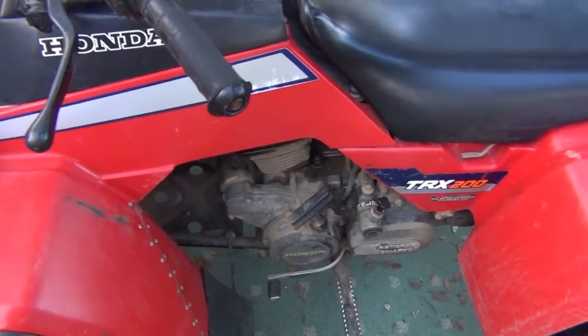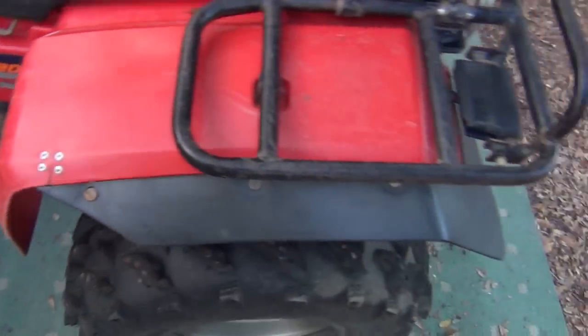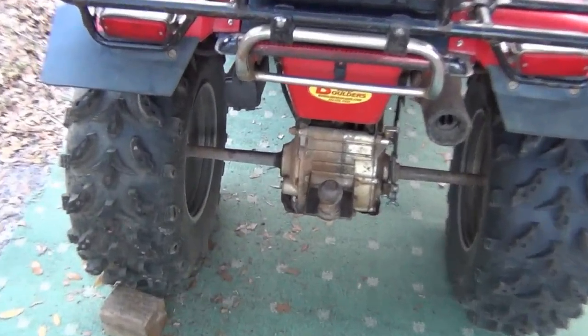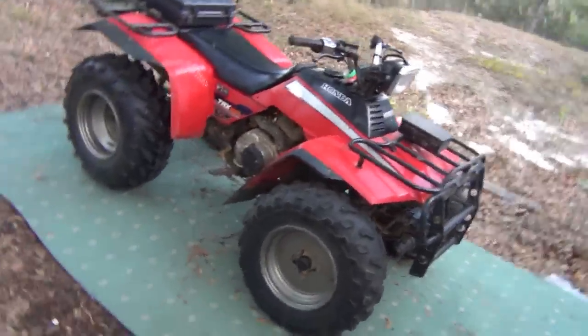Anyway, we got reverse, we got a pull start, we got high and low range, electric start. Just a nice machine. And also come with it an extra set of tires and wheels, which are pretty damn new looking to me. Anyway, let's give it a start for you and let you see how she runs.